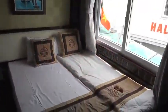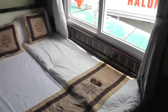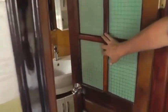So this is our cabin. We just checked in, so to speak. Yeah, look at the size of the bathroom. It was way bigger than I thought it would be. Shower. Oh, bathroom. Yeah. Okay.